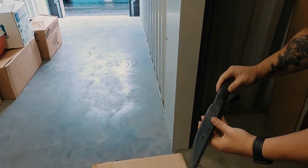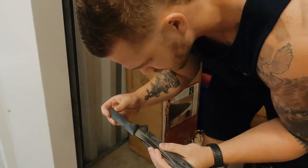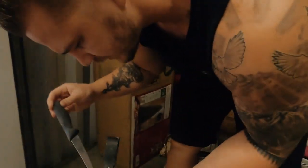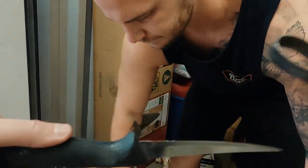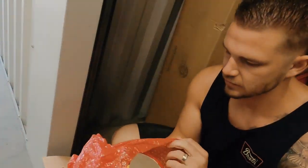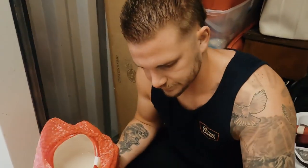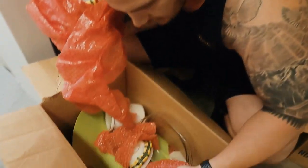Here's a cool knife. Oh, is it? No, I think it's just American Angler. Here. Wait, can I see it? Let's see how sharp it is. Shut up, I think it cracks my face. Slice and dice me. Oh, it's a snowman. Oh.